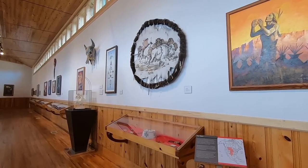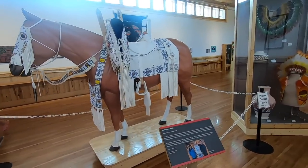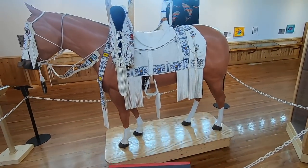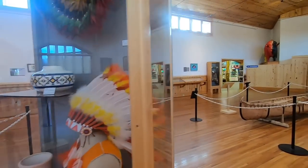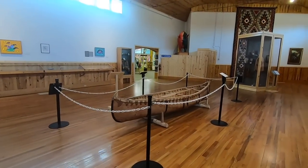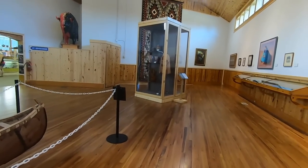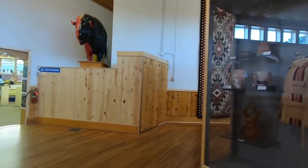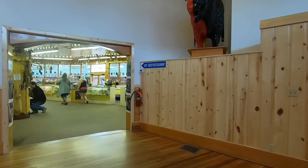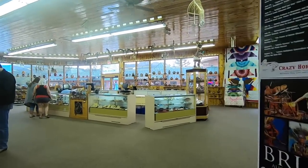Paintings. Nice. This is extremely... Oh, look at the horse. This is extremely well done. Look how colorful all that is, too. Hey, there's my boat. Alright, well, they said go outside of the gift shop. So, let's go outside.